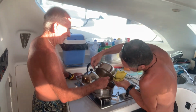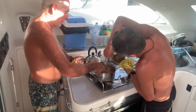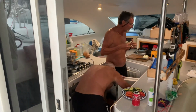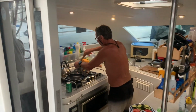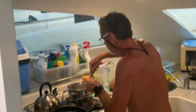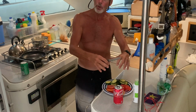Ready? There's so much food here. There's chaos in the galley here. Note the glasses that were repaired with a piece of plastic pipe. Okay, guys, what's happening? There's been a change of plan. Are we going to cut the onions up? Chop it up nice and fine.